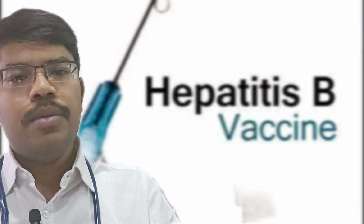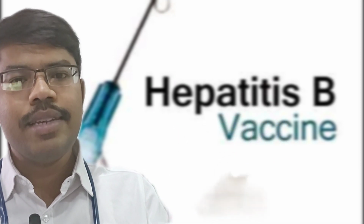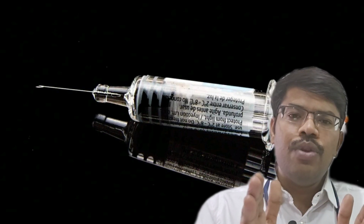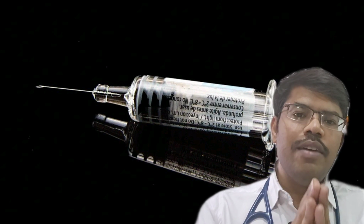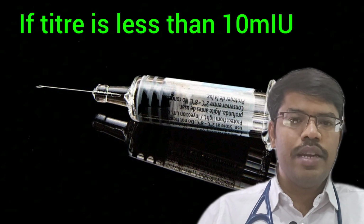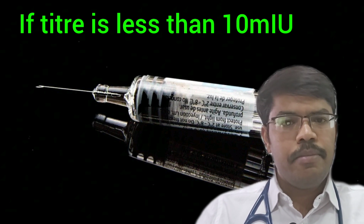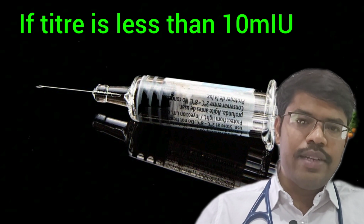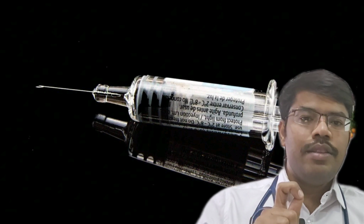Second, suppose you have been vaccinated and anti-HBsAg titer is less than 10. If the entire schedule of vaccination is done 2 times and still the level of antibody is less than 10, or during this particular day after the exposure, if you are checking the antibody titer and it is less than 10 milli international unit anti-HBsAg, then you have to take hepatitis B immunoglobulin.